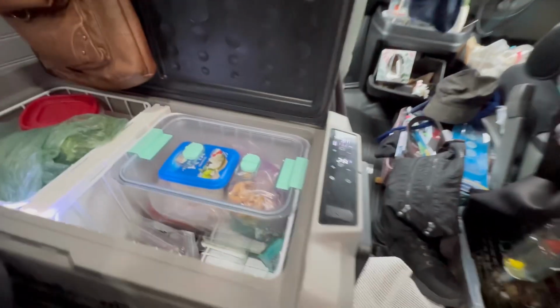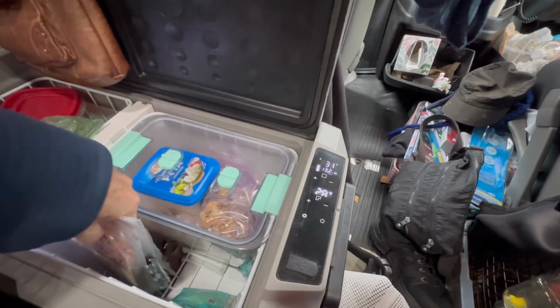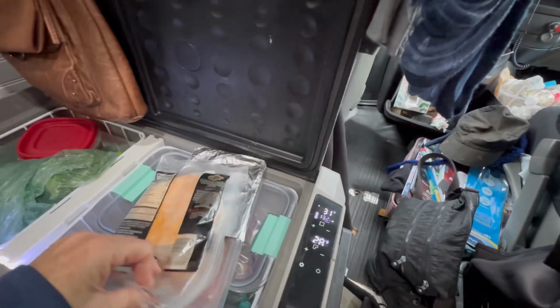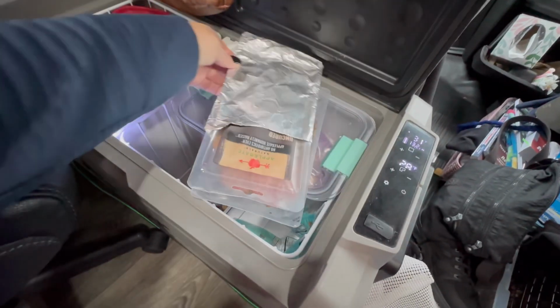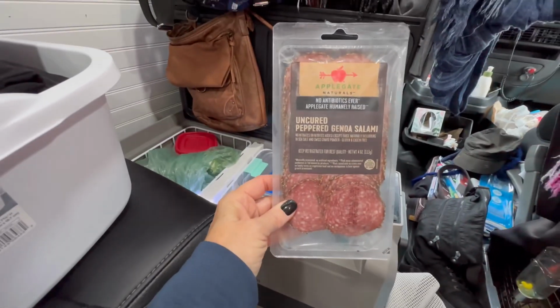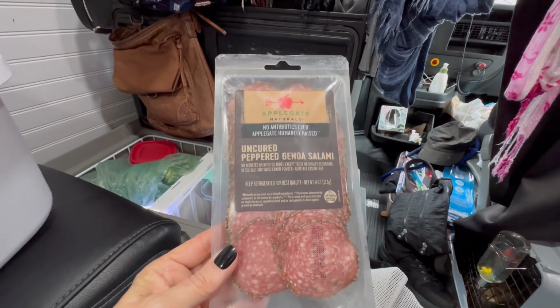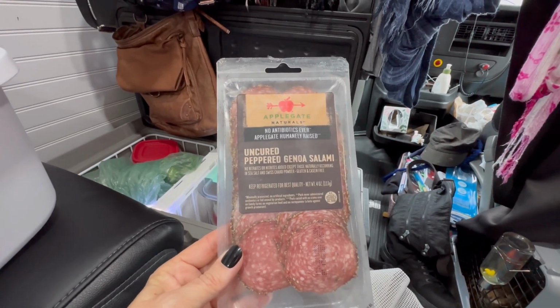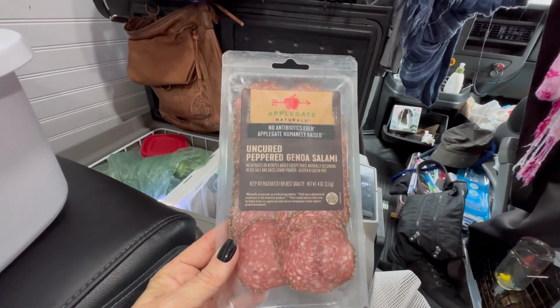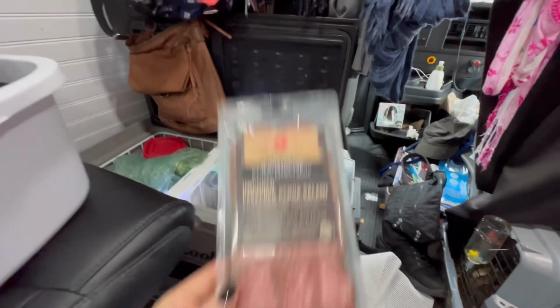Bacon. Yes. I just went shopping like 2 days ago, so it's pretty full right now. And then down here is more cheese, and I love this. It's peppered salami. It's so good for a snack. I love to put goat cheese in it and just kind of roll it up and eat that. Maybe put that on a pork rind, one of my very favorite snacks.